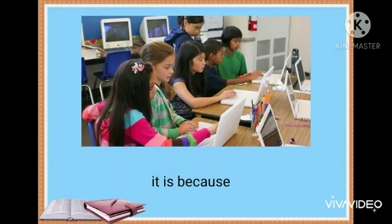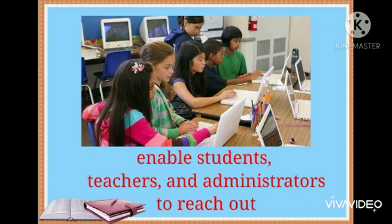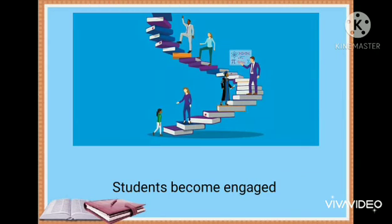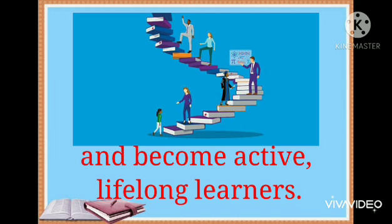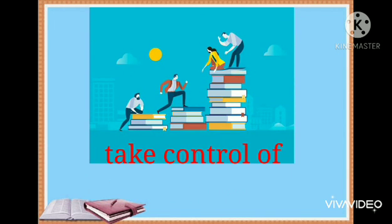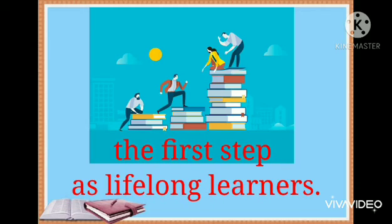It is because project-based learning and the use of technology enable students, teachers, and administrators to reach out beyond the school building. Students become engaged builders of a new knowledge base and become active, lifelong learners. And project-based learning teaches children to take control of their learning, the first step as lifelong learners.